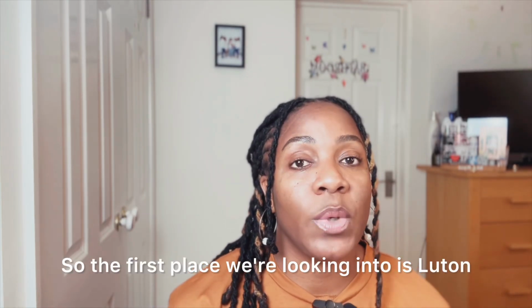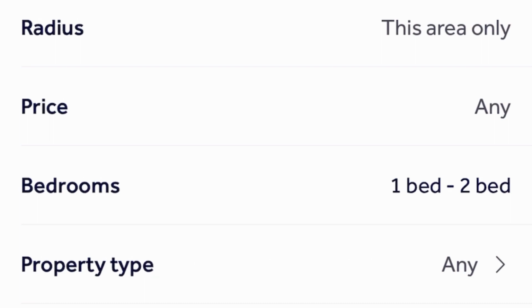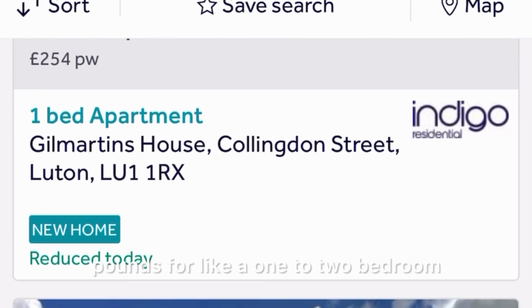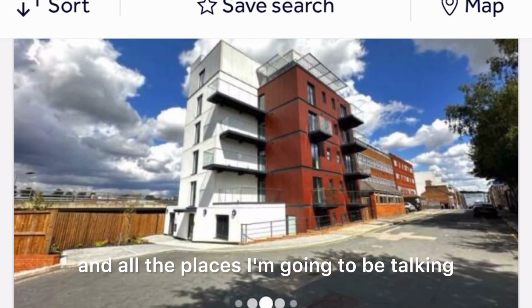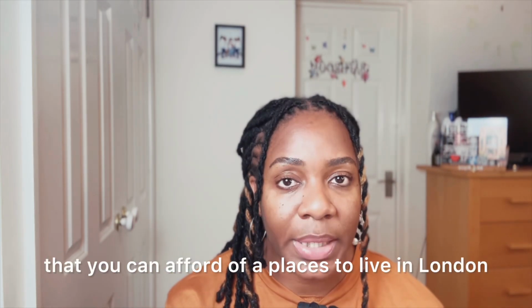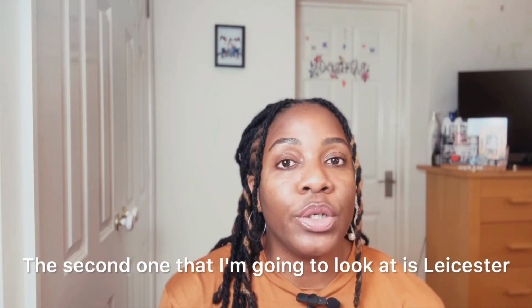Okay, so the first place we're looking into is Luton. When you go on Rightmove, there are different areas to look at, but I'm not familiar with all of them specifically, so I just put Luton. You can see the average rent there. I also googled the average rent, and basically it's 800 to 1300 pounds for a 1 to 2 bedroom in Luton. All the places I'm going to be talking about will range from 1 bedroom to 2 bedroom, so the prices go from minimum to maximum average, so there is some give and take. So that's Luton, one of the affordable places to live in the UK where you can also have an enjoyable life. The second one that I'm going to look at is Leicester.